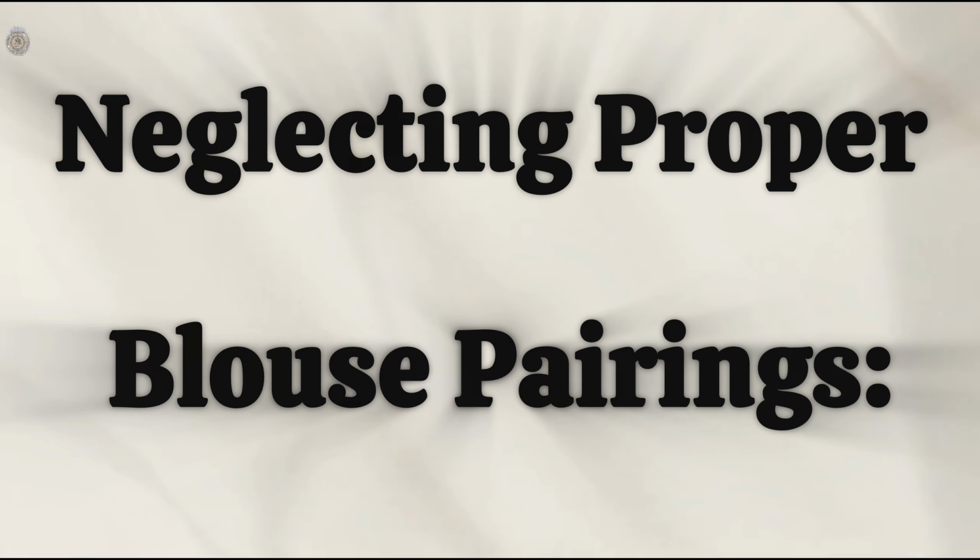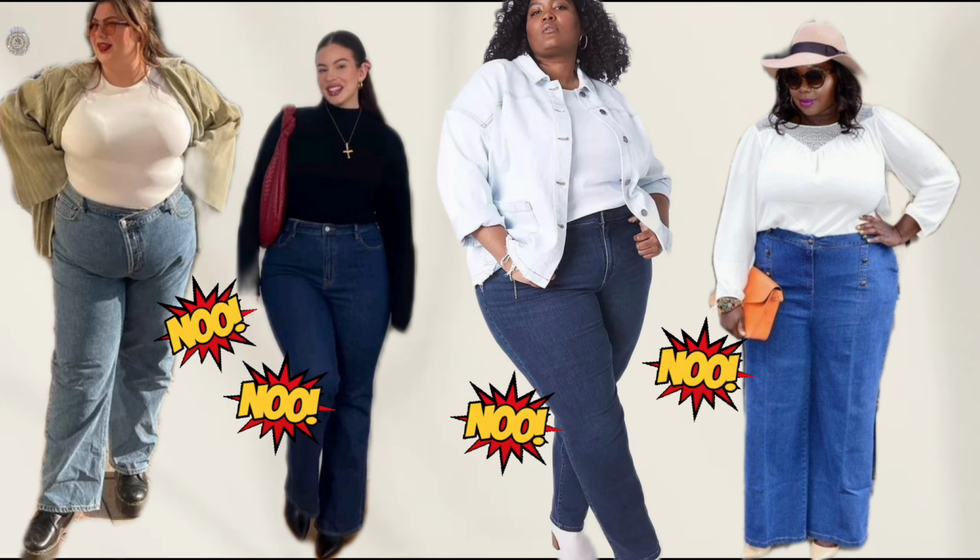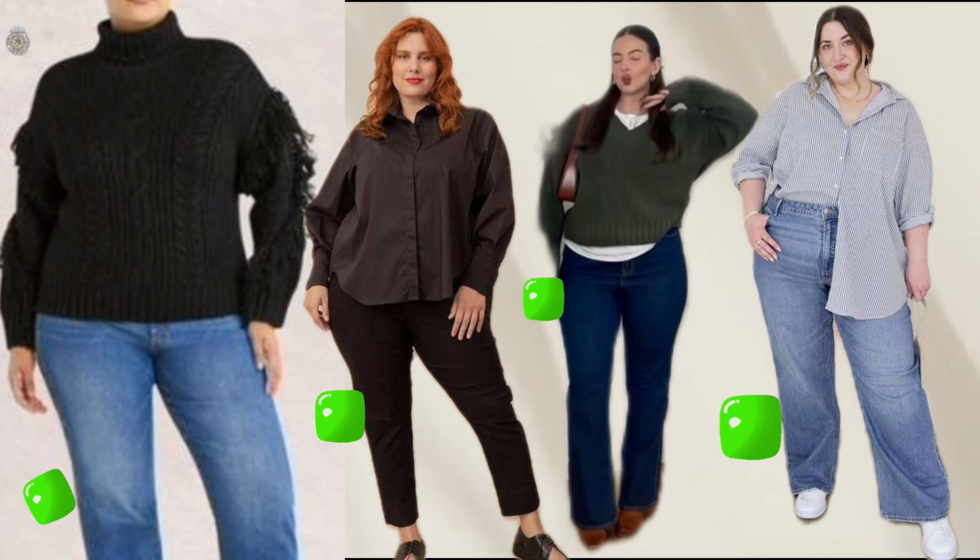5. Neglecting proper blouse pairings. Short or tight tops highlight the tummy. Solution: pair jeans with longer or loose-fitting tops for a more flattering look.